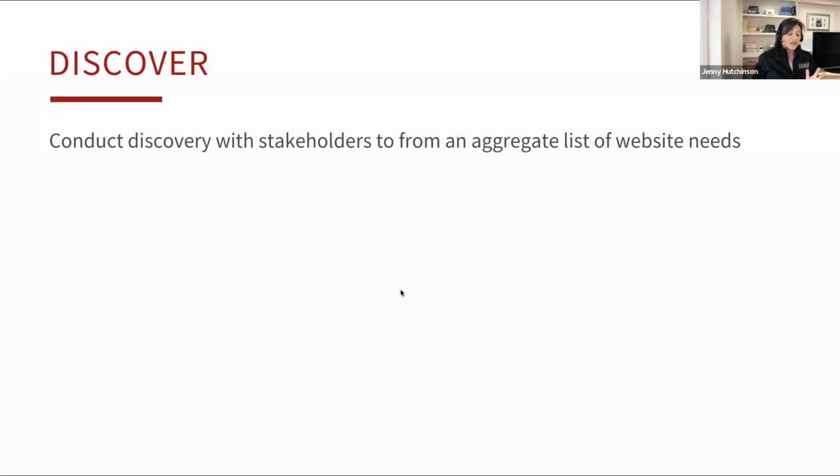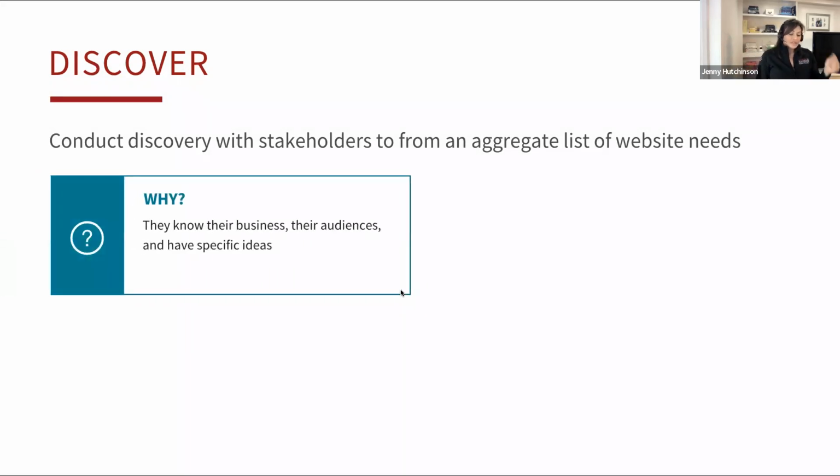All right, discovery. So the next phase is conducting discovery with your stakeholders. And it's important to understand from their perspective what their business goals are, what they think they need from the site in order to meet those business goals, and what their users need. And the reason is because they have specific ideas. They know their business, they know their audiences, and we have to trust that they know that information. And if they do have specific ideas, well, we need to understand what those are and work around them.